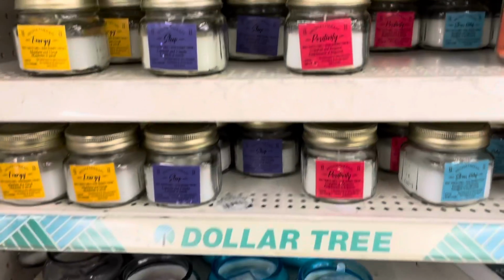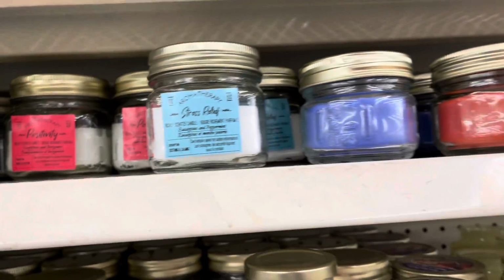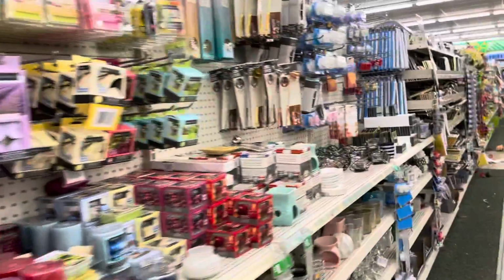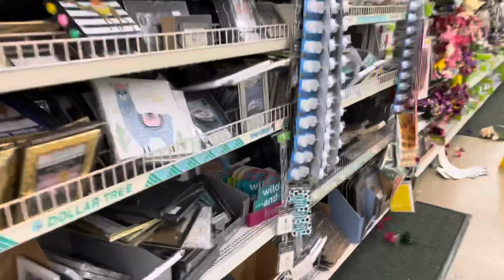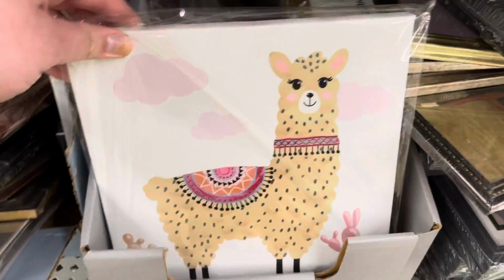They do have new candles. They have aromatherapy ones, like positivity, sleep, energy, stress relief. They have these also rounded ones. They do also have these new ones here. All these. And they also do have, these are new, I haven't seen those. They do have different ones. They have the new ones.